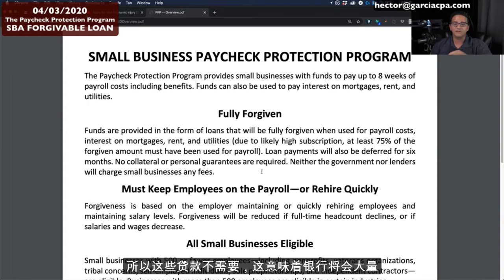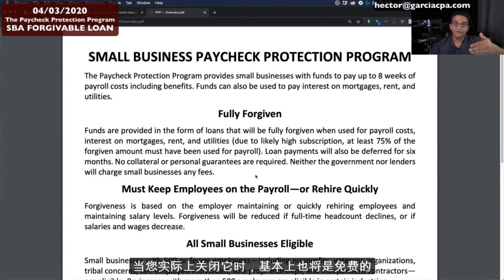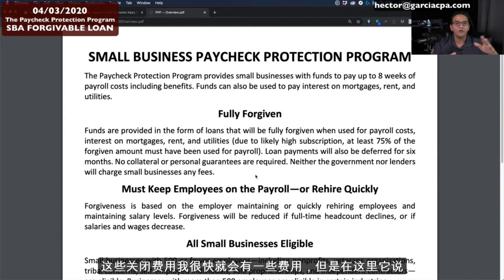So these loans are not requiring that, which means banks are going to be a lot looser, a lot quicker to fund these payment protection loans. And also, neither government nor lender is going to charge fees. That means that the loan will also be free, basically, when you actually close it. There won't be all these closing costs. I assume there'll be some costs, but it says here that neither will charge.